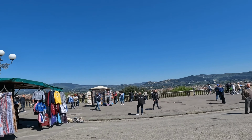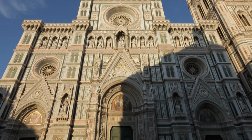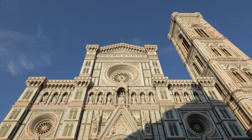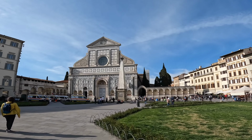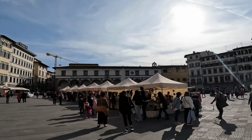If you get a chance, definitely try to check out the inside of the Santa Maria Novella. It's the church in Florence, situated opposite of the Duomo, and it was the first great basilica in Florence and the city's principal Dominican church. It was built on the site of the 9th century oratory of Santa Maria del Vigne, and this site was assigned to the Dominican order in 1221.